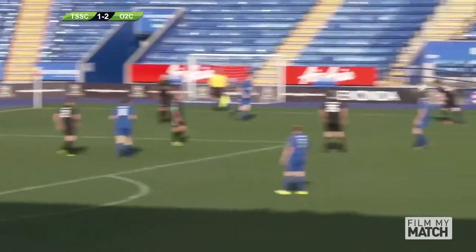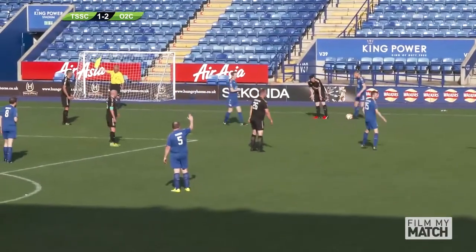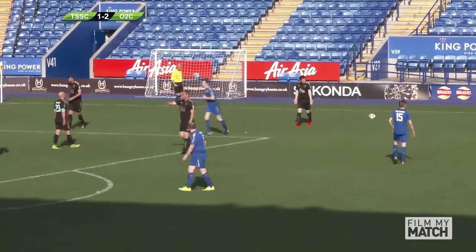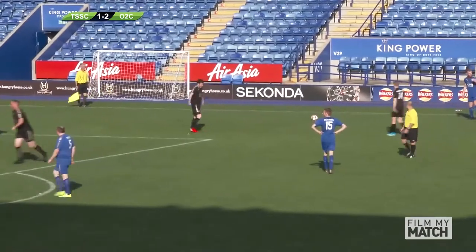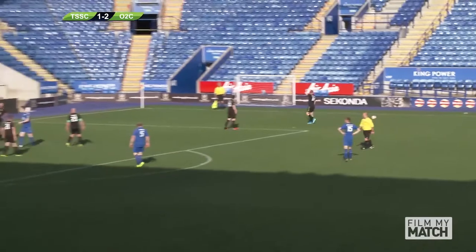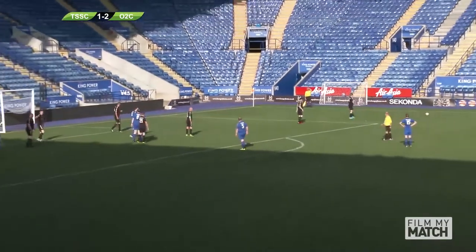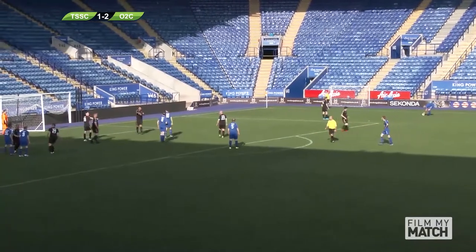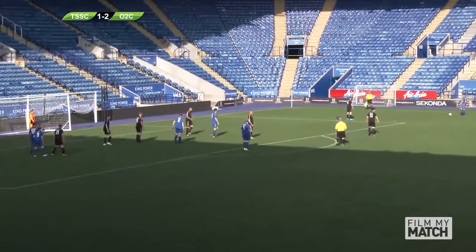Haukjaard's cross charged down by Hartley, who protests his innocence. It's given as a handball. He was a bit close to the ball there, really. A touch unfair from the referee, but it was given. Great position for a free kick here. Looks like it's going to be Wells to take it.